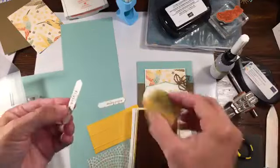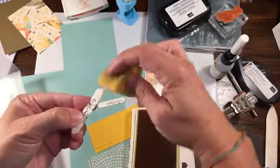So I'm going to find the other clean side of my sponge, and then just lightly sponge this with a little bit of curry.